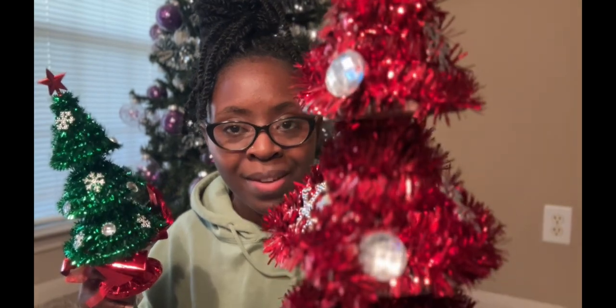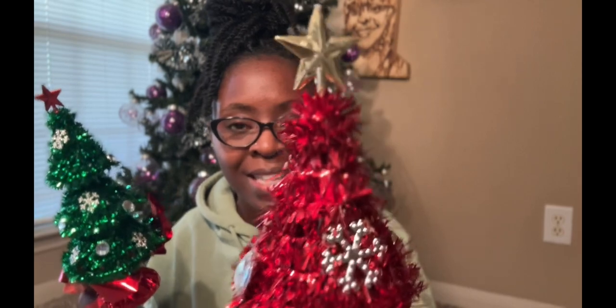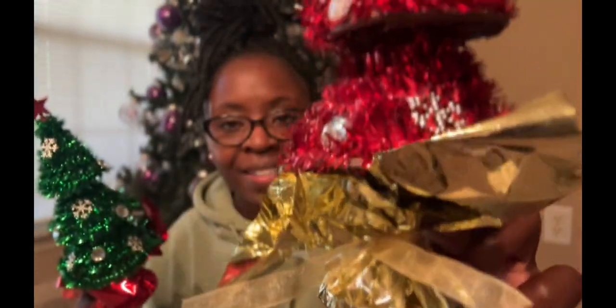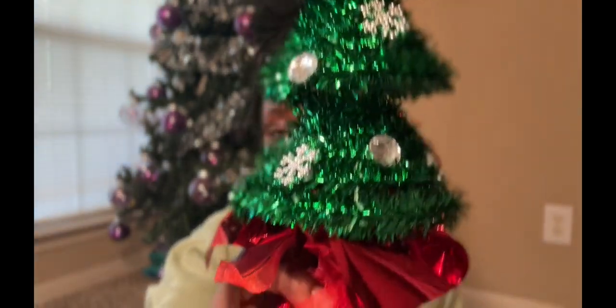But I got these. They are so cute. You see these trees? They have their own ornaments on them. So cute. And they got a little Christmas star at the top. Y'all see that? And underneath, a little stand. Yeah, y'all. It's so cute. And here go the green one. Exactly the same. Just a different color star at the top. And the ornaments are still the same color. And the bottom has a red wrapper. It reminds me of Hershey's Kisses.